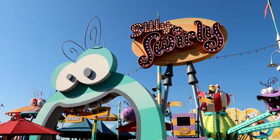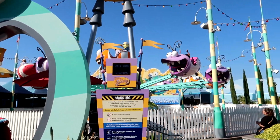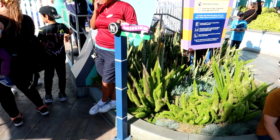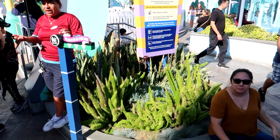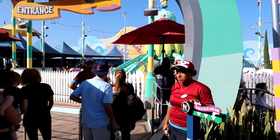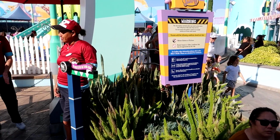Heading on back to Silly Swirly, checking the height requirements, and again, this is still in that Illumination portion of the park. The splash pad, I don't think it has any height requirement. So to ride Silly Swirly by yourself, you have to be 48 inches or taller, but if you have an adult with you, you can actually be shorter than that, because this is kind of a flat ride. It's Dumbo, basically, for those who know. But yeah, so 48 inches by yourself, but you can be less than that if you have an adult to come with.